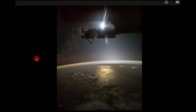Okay. Wouldn't you say that that's what you would expect to see if you were up in outer space? In this case, about 200 and, what is the space station? About 220 miles above the Earth, something like that. So there you go. But it gets interesting.